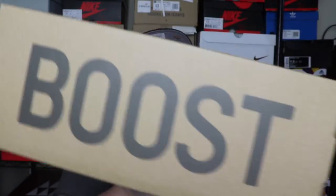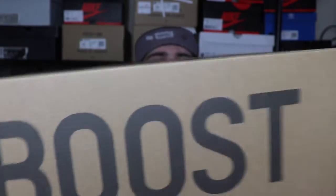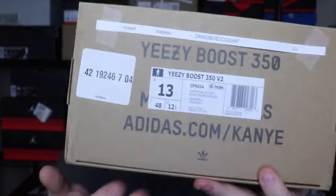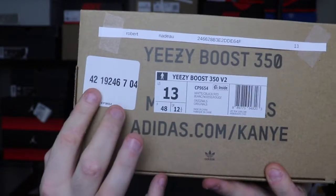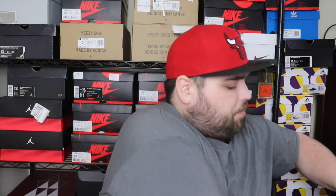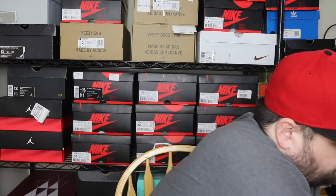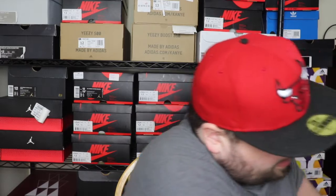On the medial side we have a blank, just cardboard box, and then on the exterior or lateral side of the outside of the box we have just Boost, and then here we've got the logo with the size tag, and then of course your designator. This is either going to be Foot Locker, Champs, depending on the store where you're getting them from. Let me go ahead and open these up, put them to the side, and grab these shoes out so we don't have to fumble with the box and all that.